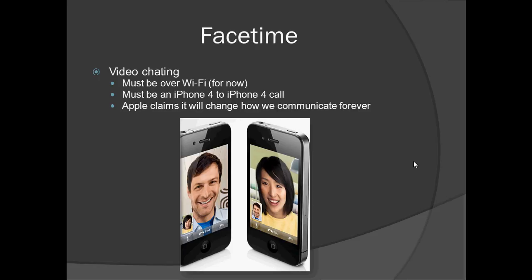Now, FaceTime. This is the big feature, the one Apple claims will change how we communicate forever, and this was the one more thing at Apple's WWDC. Now, basically, it's just video chatting, but it's through calling. So it must be over Wi-Fi for now. Hopefully, later there will be over 3G. It must be an iPhone 4 to iPhone 4.